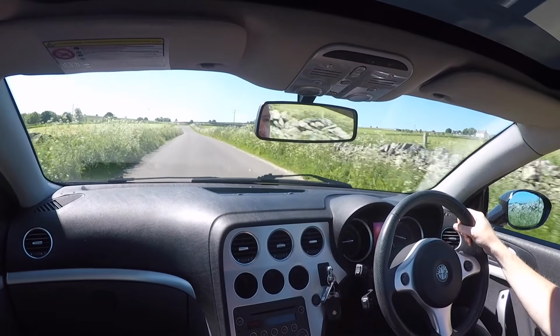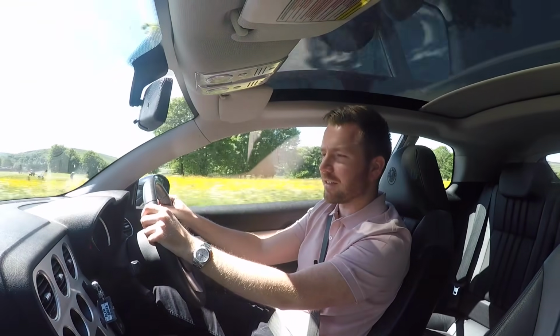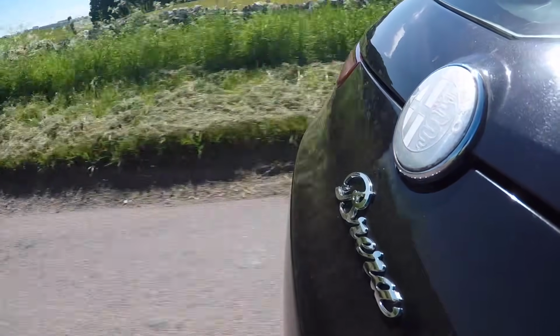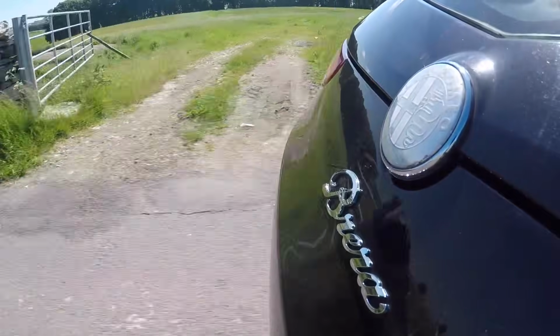It rides very well, even with these larger wheels. It goes over the bumps very nice. This model produces 210 horsepower, which means it has a 0 to 60 of around 8 seconds, and a top speed of 140 miles an hour. And yet, it's quite economical. You'll average 35 miles per gallon, 42, 43 on a motorway run, so quite cheap to run.